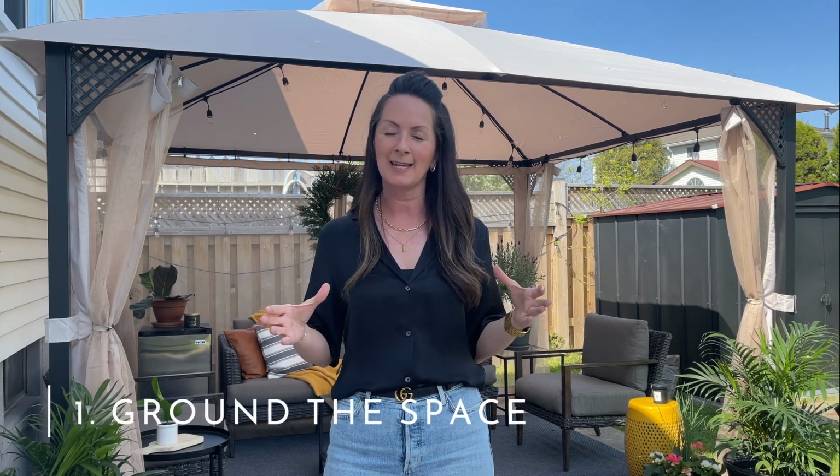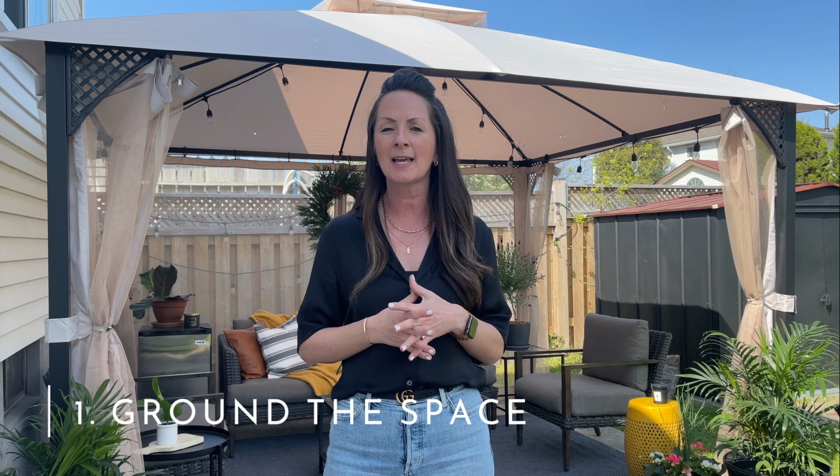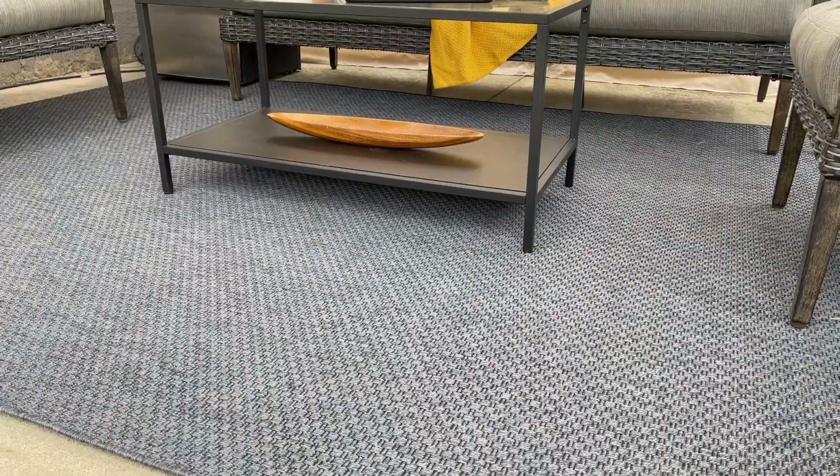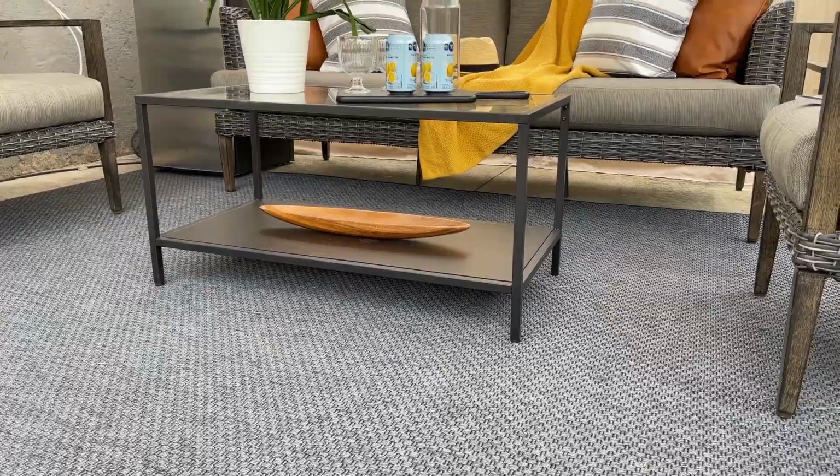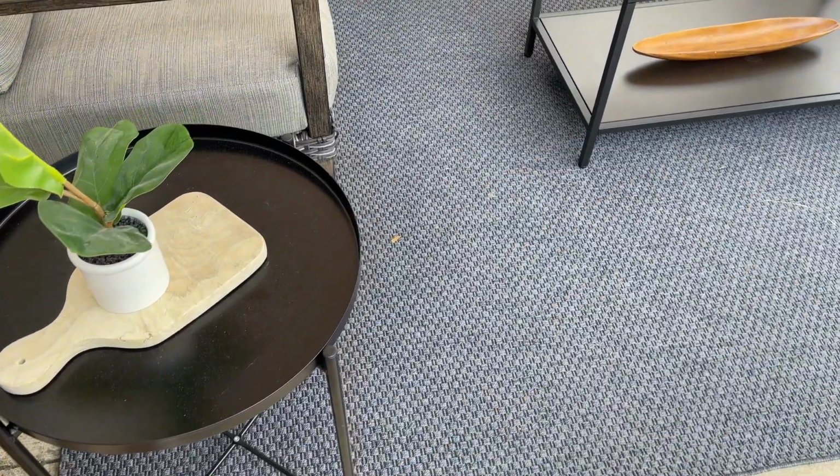Okay, the first thing you're gonna wanna do is to ground the space that's gonna be your outdoor living space. So this could be done with an area rug, or it could be a section where you use patio stones or different outdoor tiles. Maybe you wanna paint your concrete to kind of give it a vibe of an area rug. But in some way, you're gonna wanna ground the space that's going to be your outdoor living area.